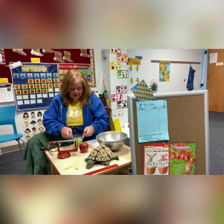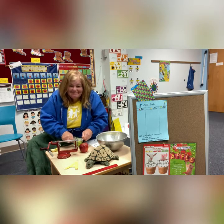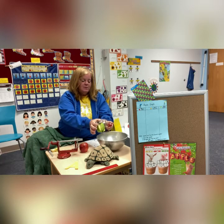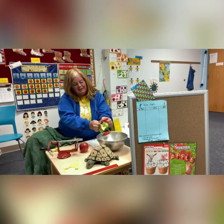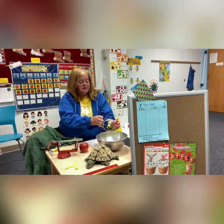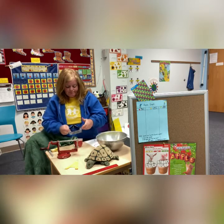All right, let's do the green apple. Ready? Count with me. One, two, three. Push. Oh, got it. All right. So here we've got the green apples for our apple tasting. Apple tasting. Yummy, yummy. Apple tasting. Well, those seeds, you kind of push that crooked. All right, Mr. Apple Core, come out of there. Okay. Red apple.